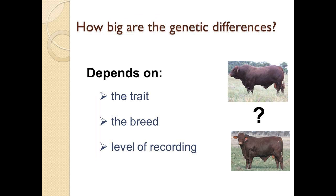And I want to spend just a little bit of time going through what can we expect from genetics? And it depends on the trait. Some traits are more variable than others. Some breeds have more variation than others. But the main thing that dictates how big the genetic difference is, is the level of performance recording.